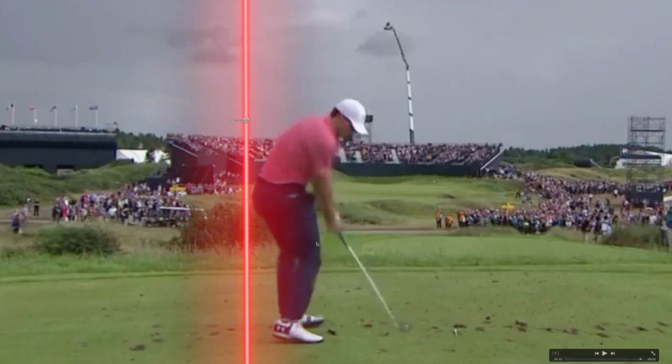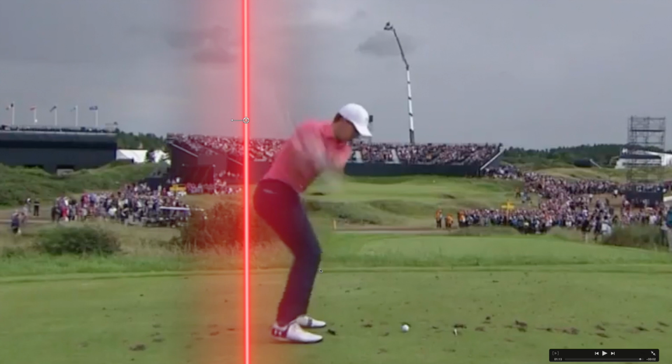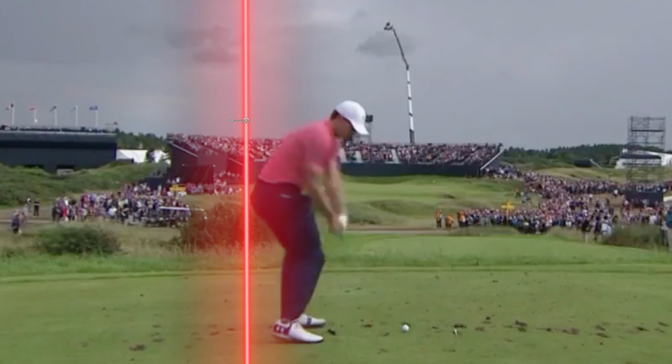Now, I talked a little bit about hips and levelness. It looks like his hips are fairly level, but I'd say that right hip is just a little bit lower, and you can see his right knee is just a little bit lower than his left. Again, these camera angles make it a little bit difficult. But if there's anything to take away from Jordan's golf swing, look at this knee flex and watch him keep that right knee drive going down through the ball to the target.